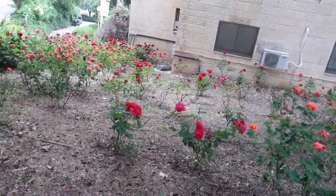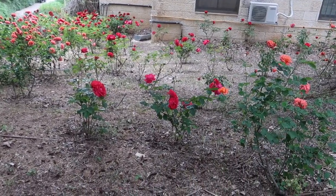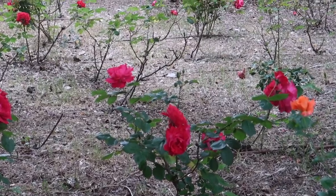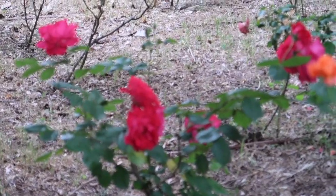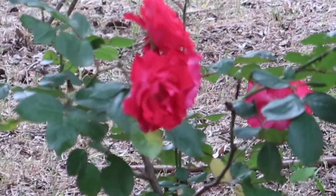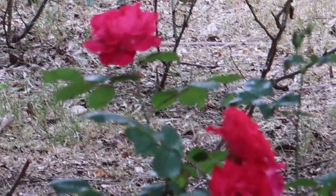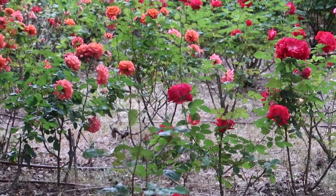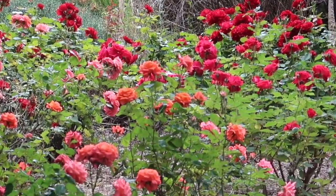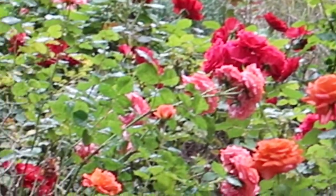Look at our roses. Even though I really don't like planting roses, because I like planting things that are edible and usable, but pretty is also good. So these are roses. The gardener here loves roses, and they're in full bloom now. We have all these different shades from, look at that field of roses.